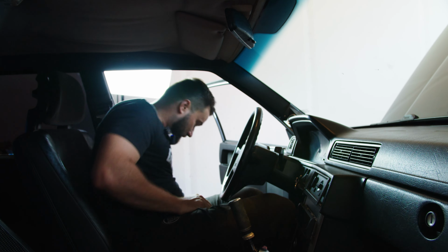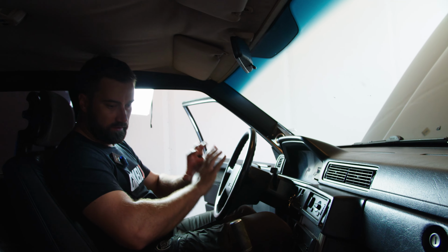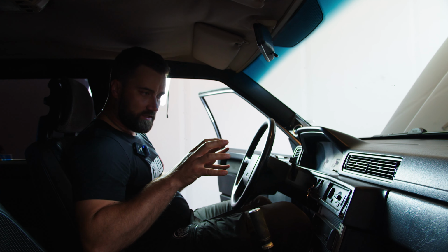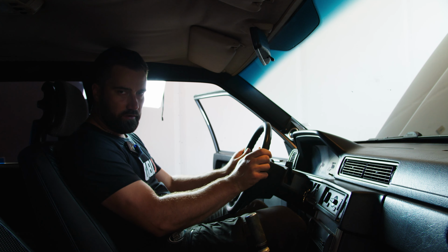Now is the time. We're gonna figure out how to get this out, clean out the cockpit a little bit, make some little nice touches in here, and then at the last stage put the new steering wheel in.